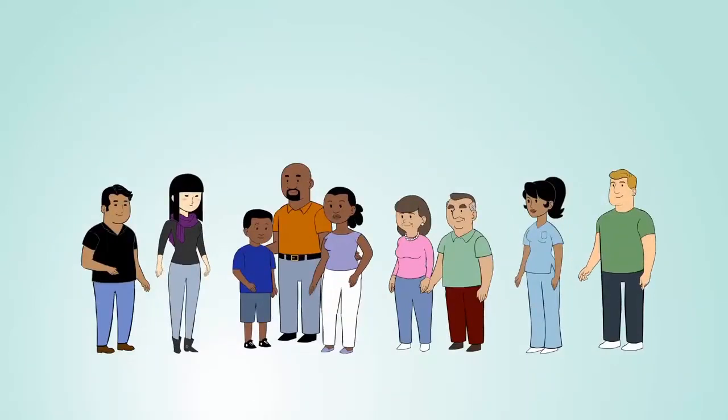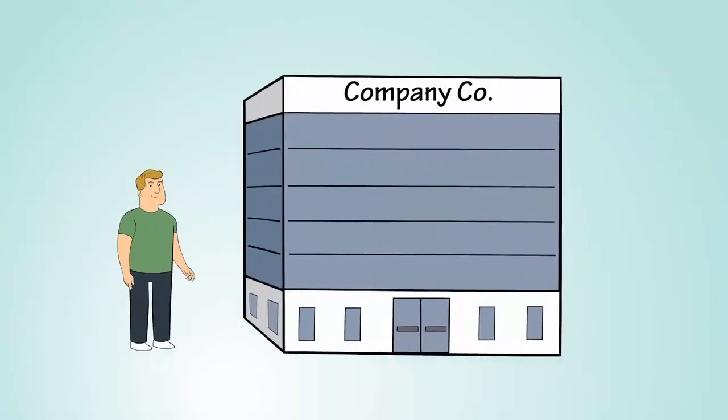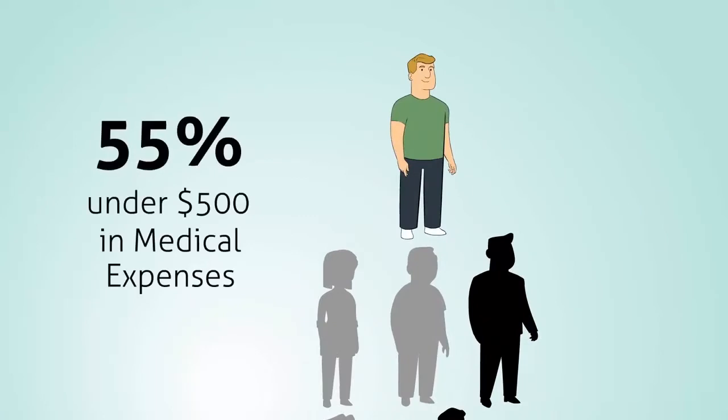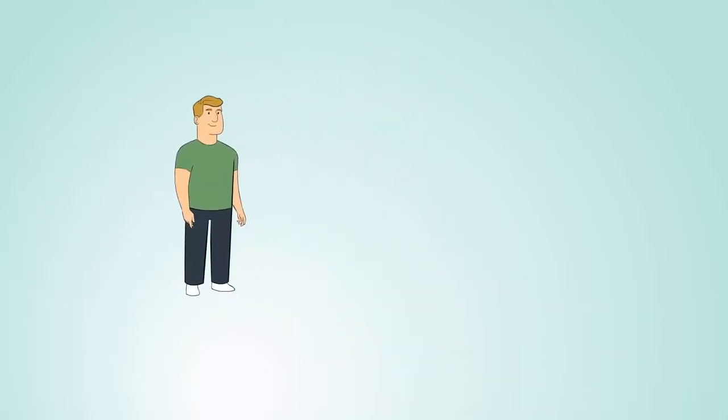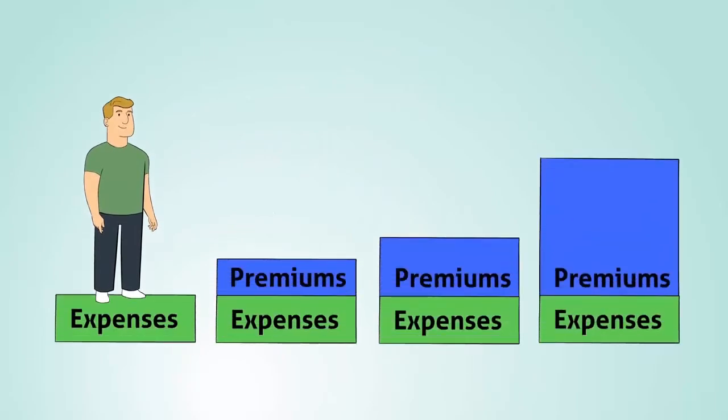You may be wondering, how will this benefit me? Let's look at some numbers and how what we've discussed so far applies to you. If you take a look at your company and its employees, roughly 55% of them will have less than $500 a year in medical expenses, including preventive care. So if you are one of these people, why continue to pay increasing premium costs for your health coverage if you only have minimal expenses?